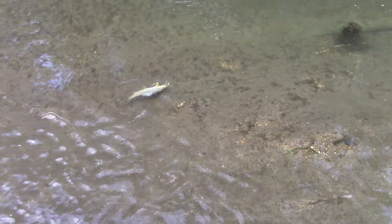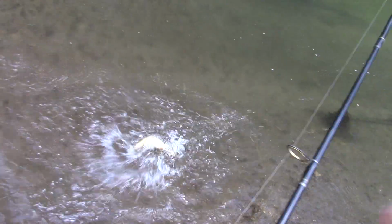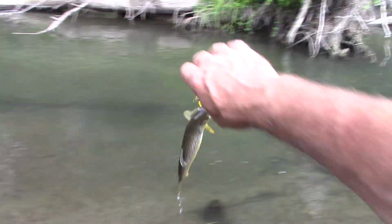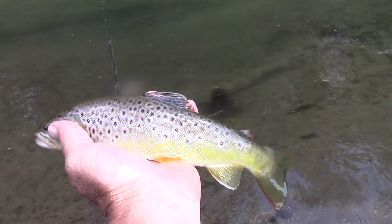I've seen a few other fish showing themselves. Nothing really huge, but still, I've been seeing a few fish. He's a nice little guy, about 11 to 12. All right, brown number three.